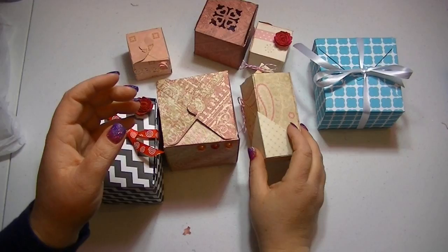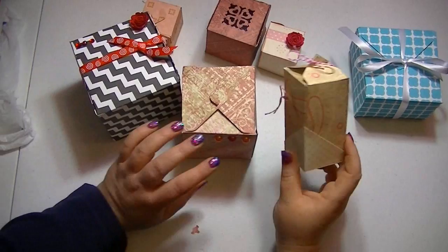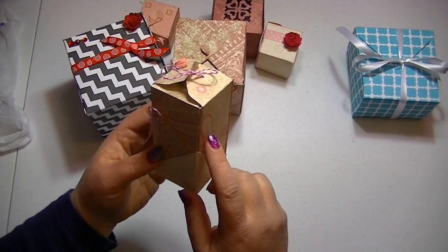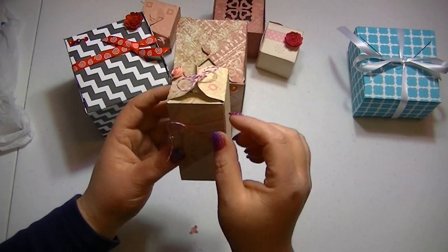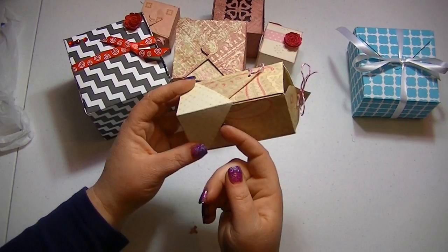And then this one, I just put a ribbon on it and tied it on top. Very simple. Now, it was really easy to make this one. As you saw earlier in the video, I cut out the inside triangles. I used adhesive to stick them together, and then I cut off the excess because they were too wide for this small size of a box. And then that's what this piece is.